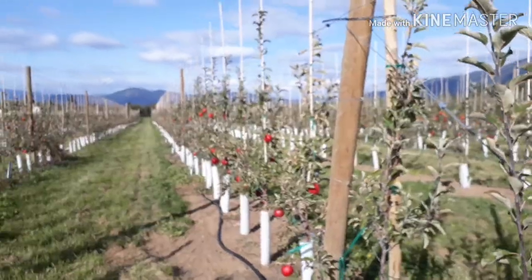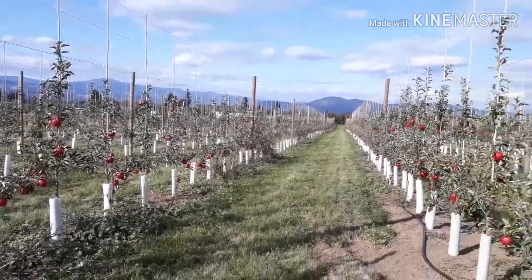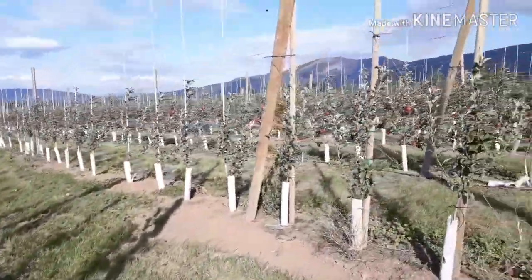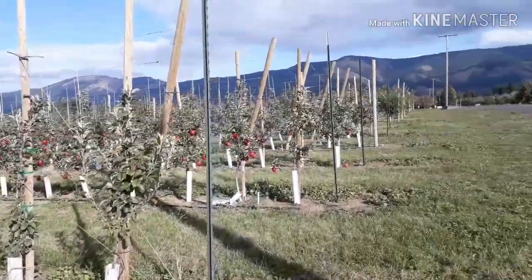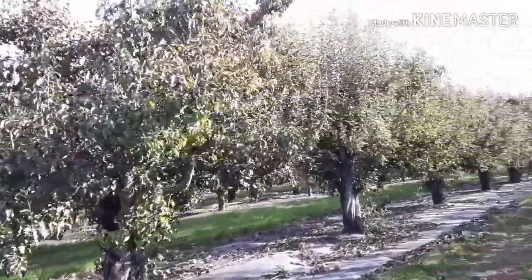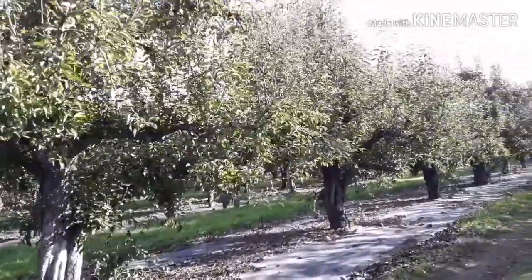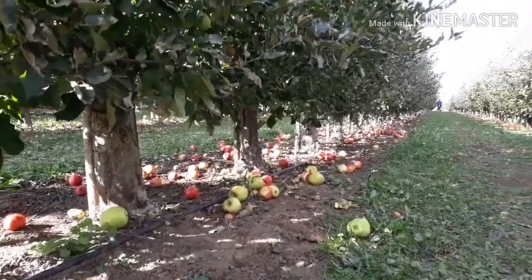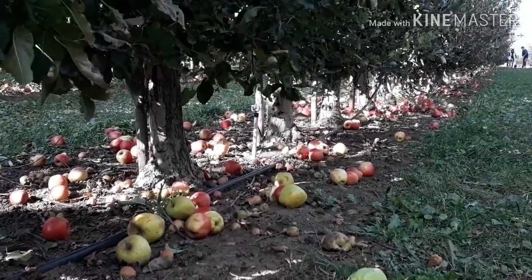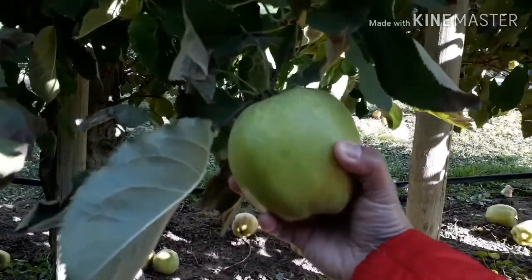These are rows of apples. Are they going to get bigger, you think? They don't get too big, not like the other apple tree. And then rows of apples, clear over at the end. These are all the pears, and on the other side are all the apple trees. All the apples on the ground. Here's the green apple. It's big.